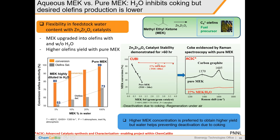So we have characterized these two spent catalysts through SCSC. For those who are not familiar with SCSC, it's a project within ChemCatBio that does catalyst synthesis and characterization, and they are very well equipped with characterization tools. So what SCSC found is that when we operate with pure MEK, we make a lot of coke in the form of carbon graphite. The good news is, we can regenerate the catalyst by simple treatment under air. So the bottom line here is that higher concentration of MEK in the feed is preferred to obtain higher yield towards the desired olefin, but water helps prevent deactivation due to coking.